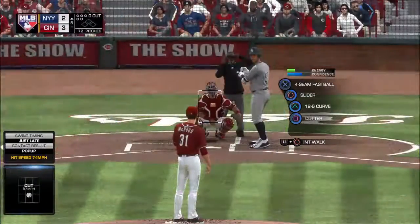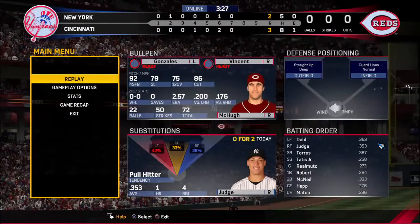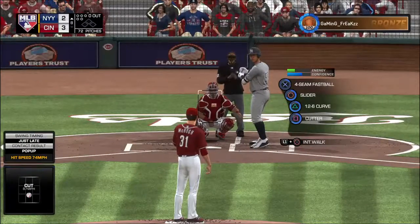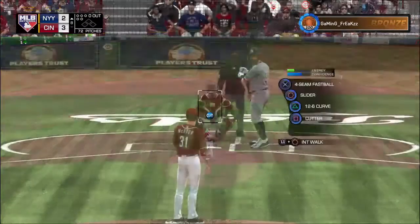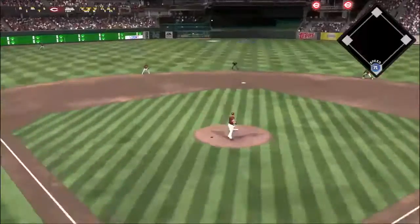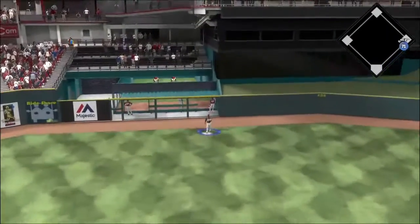Here's big Aaron Judge. It's been an 0 for 2 effort for him to this point. Aaron Judge. And he'll step off. Here's the first pitch to him. High fly ball out to straightaway center. Marte is under it. 1 away.